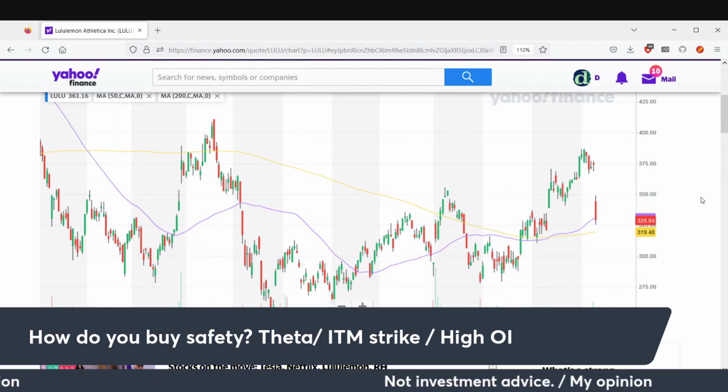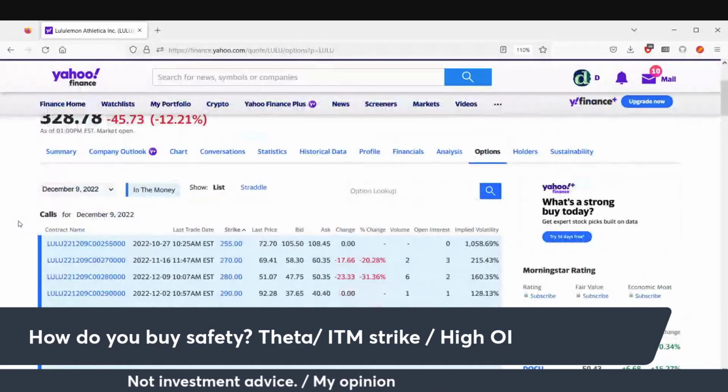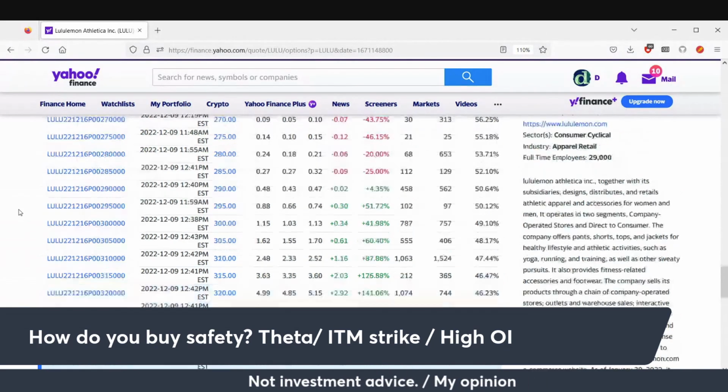And one of the things you see if you're looking at their options chain, and this is just going to be on Yahoo, so it's not going to be 100% accurate. So we go out to the 16th, right? We don't see a lot of open interest except maybe like on the 310.